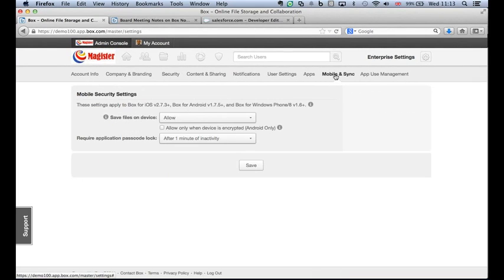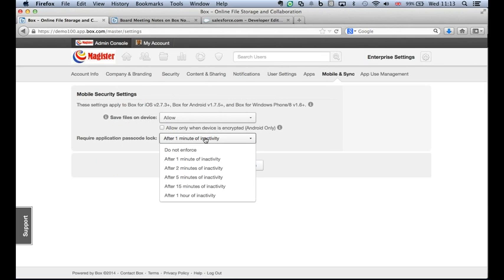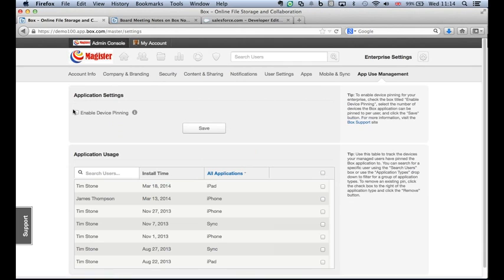If I look at the mobile and sync pieces, what you saw a moment ago was the ability for me to save the content so it was available to me offline on my mobile device. If you didn't want your users accessing that content offline for any reason, then you're able to turn that off here by simply clicking on the drop down. And another option here is that passcode lock. Again, this is something that the administrator is actually able to enforce, and you can show how often they need to log back in after a certain period of inactivity.